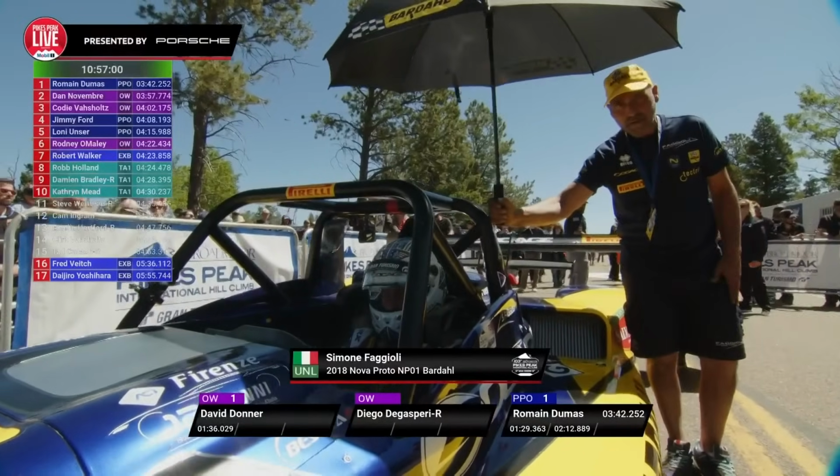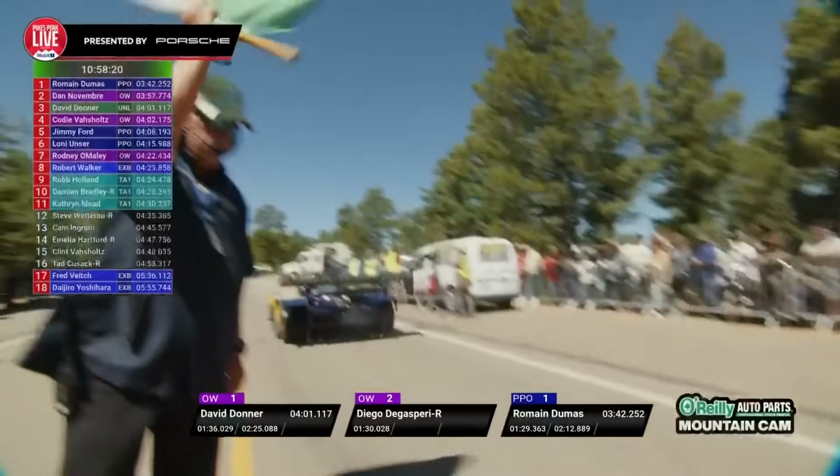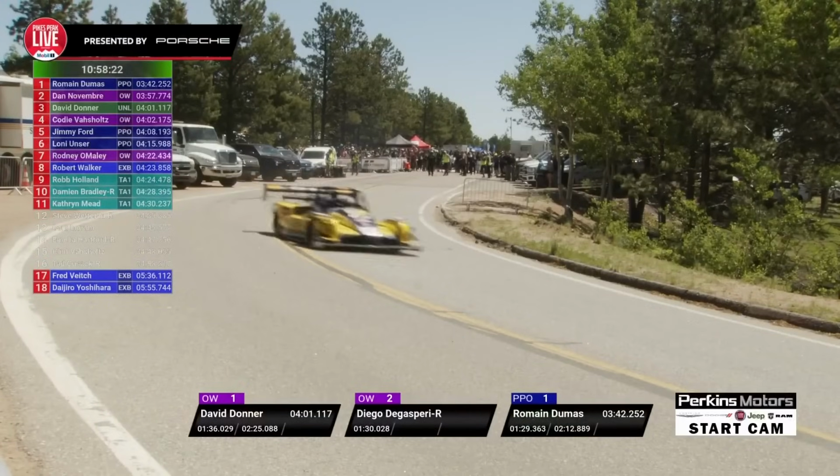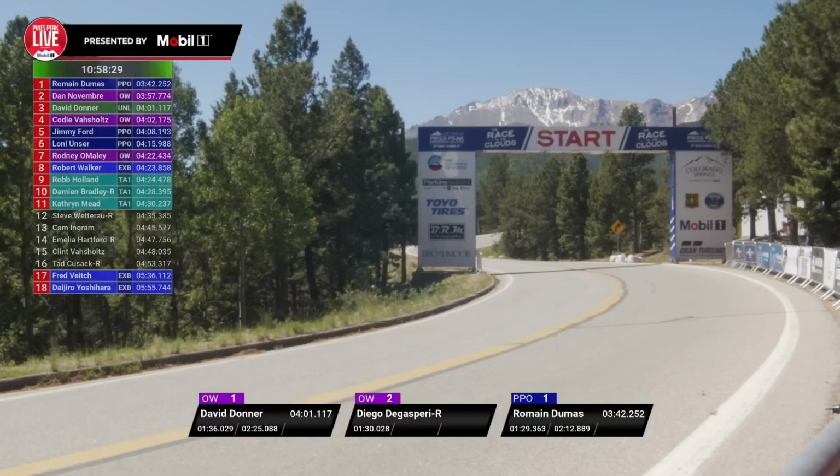Pikes Peak International Hill Climb. And David Donner comes across the stripe there and goes third quick overall with a 4:01.117, and now that sets the benchmark for the unlimited category that De Gasperi is also a part of.